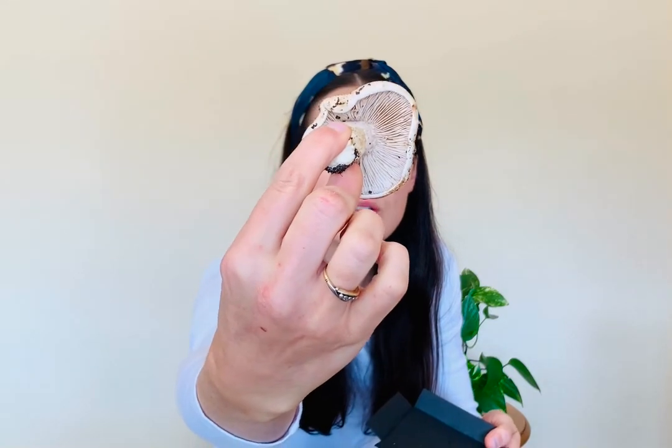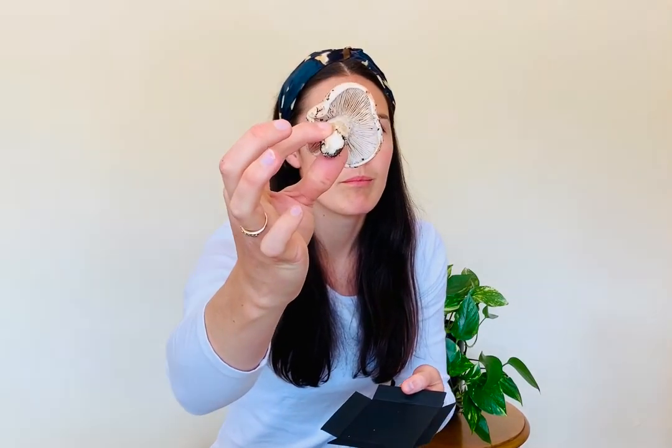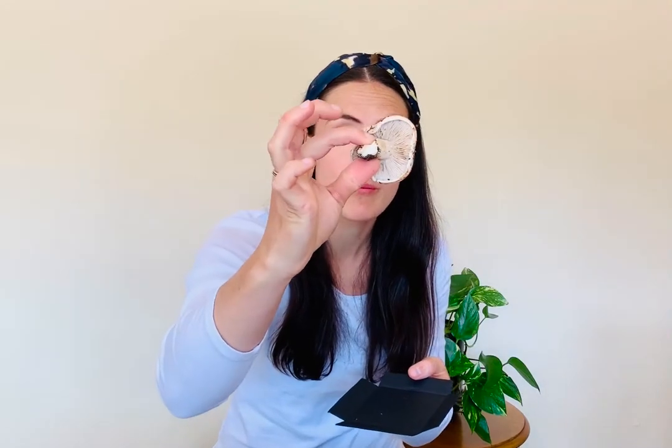There are those gills on there, and they tend to live in either the soil or on wood, and they actually use the wood or the soil to get their nutrients, and they help the plants around them to grow too. So they are very important. So you don't want to pick them. I'm showing you this one because it had already come out of the earth.